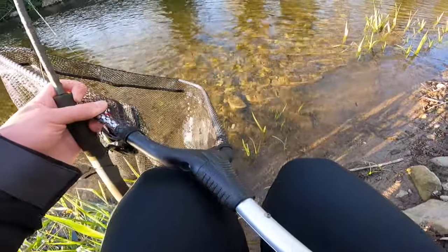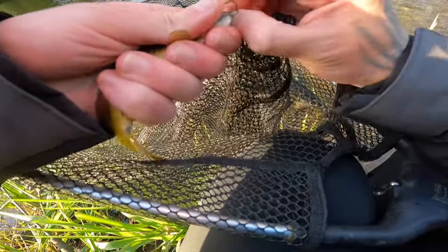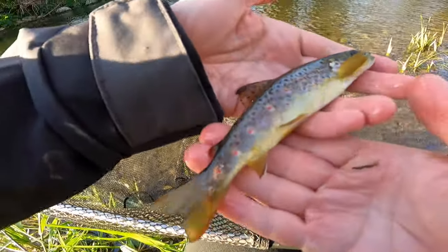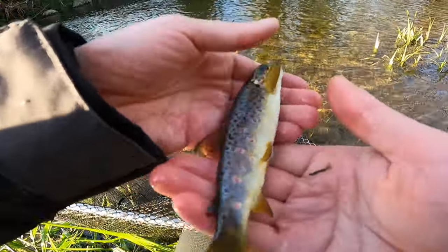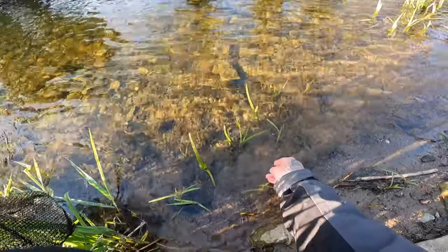No, I'll just show him really quickly and release. Right, there he is. Just gonna unhook him really quickly. Look at that little fish. Stunning little guy. He wanted the Mepps, so we release him. There he goes.